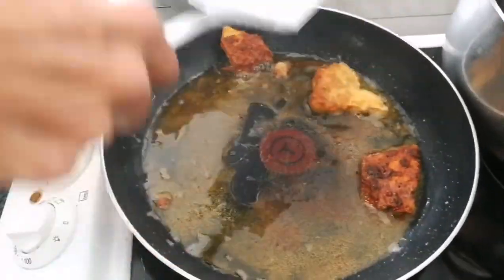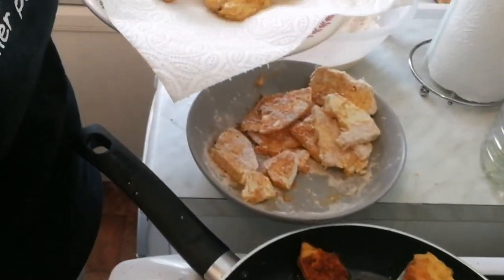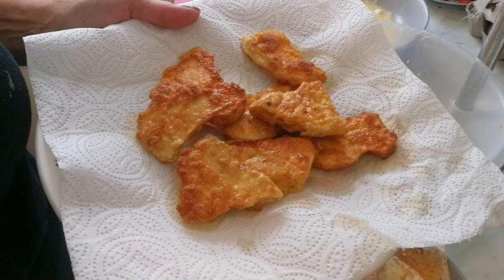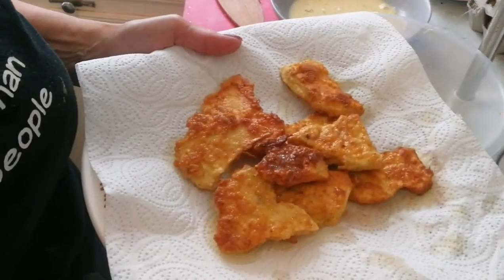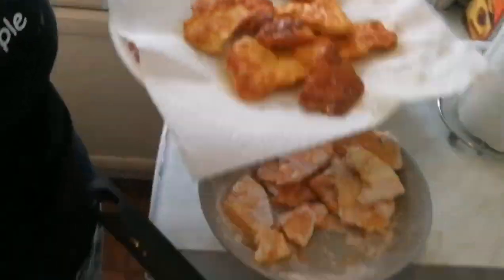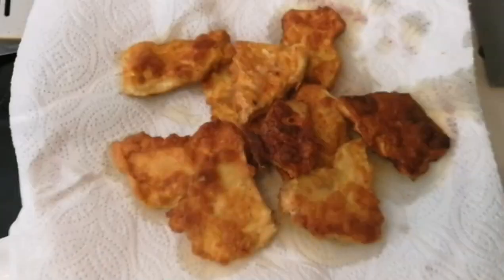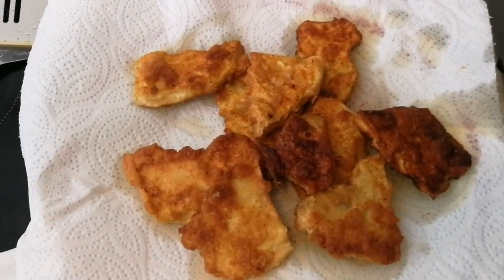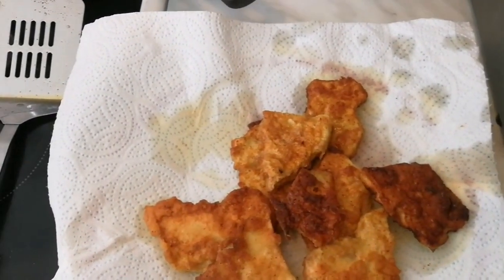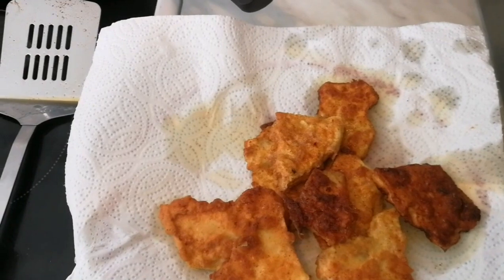Now, there we go. Now, I'm going to put the others in here. I'm burning the oil. Can you just move it? Yeah, move it from the heat. So, darling, can I taste one of these now? Take one. Mmm.